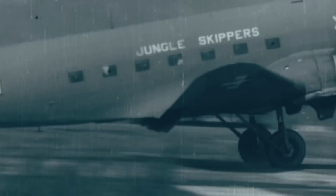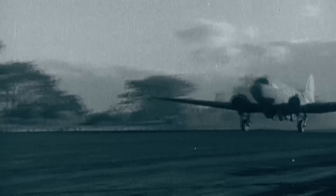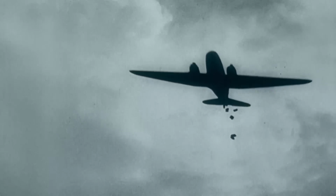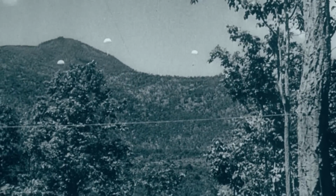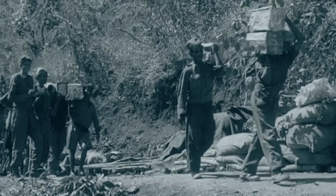With the ability to haul 28 combat-equipped troops and to land and take off from rough fields less than 800 meters long, the C-47 could quickly deliver men and material close to the front lines. Designed for loads of up to 2,750 kilograms internally, food, medicines, ammunition, and machine parts for mechanical repairs could all suddenly be moved to the front lines by air.